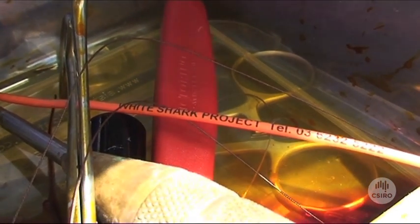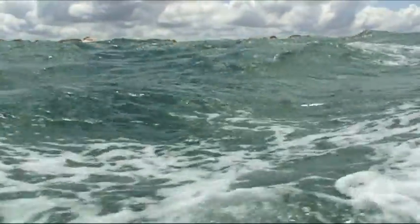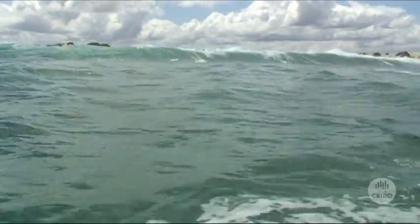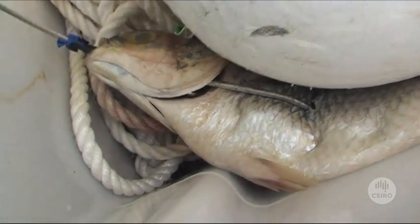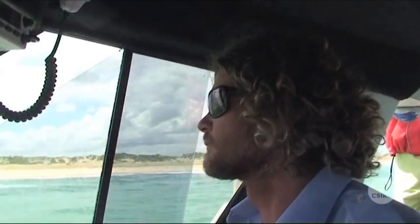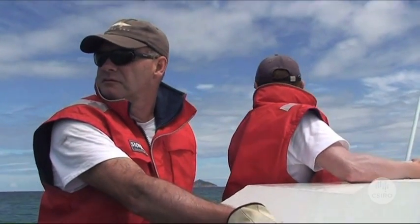Juvenile white sharks occupy discrete coastal nursery areas, and there are two in Eastern Australia. One's in southeast Victoria and the other one is centred around Port Stephens on the central New South Wales coast. These nursery areas have become incredibly important to our research because they are places where we can actually count white sharks and use that information to help us understand if white shark numbers are going up or going down.